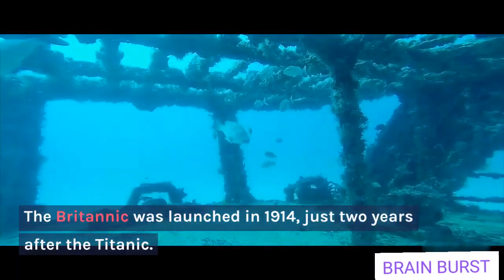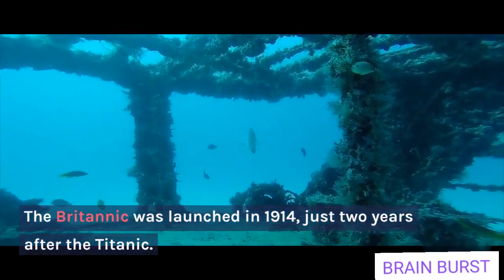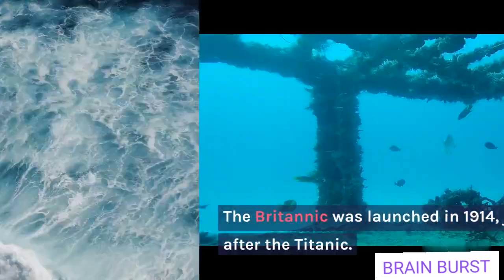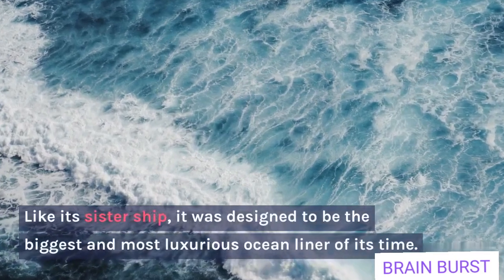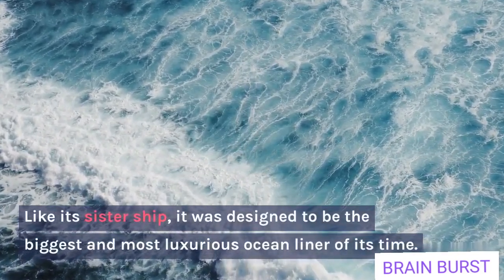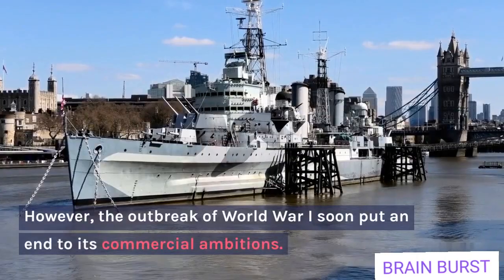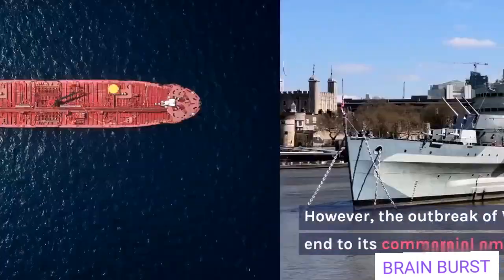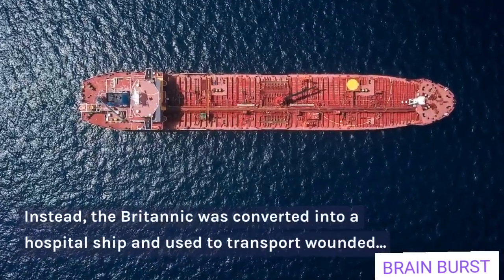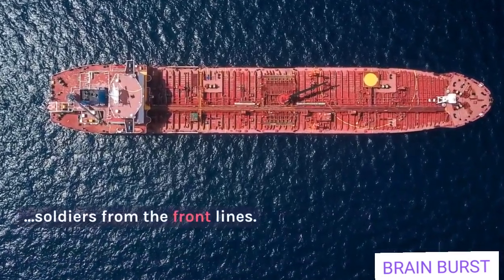The Britannic was launched in 1914, just 2 years after the Titanic. Like its sister ship, it was designed to be the biggest and most luxurious ocean liner of its time. However, the outbreak of World War I soon put an end to its commercial ambitions. Instead, the Britannic was converted into a hospital ship and used to transport wounded soldiers from the front lines.